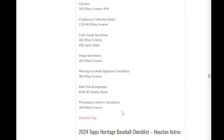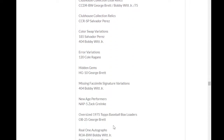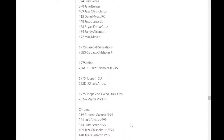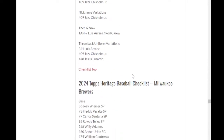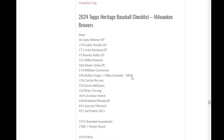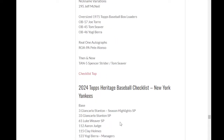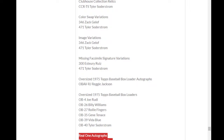Then you go to the Stros. Kyle Tucker signs. The Royals are still there with... Oh, Bobby Witt and George Brett both sign. And they are, what, $30 in a half case? Okay. We already went over the Angels. Dodgers are gone. Marlins. Does not look like they really have much for autos. That's why they're $15. I see that now. The Mets. Pete Alonso signs. Nice. The Athletics. Wow, they got a lot of autographs, actually. Soderstrom, Geloff, Raleigh Fingers, and Lawrence Butler. That's not bad. Geloff and Soderstrom are two beasts. They are, what, $30? That's not bad at all.